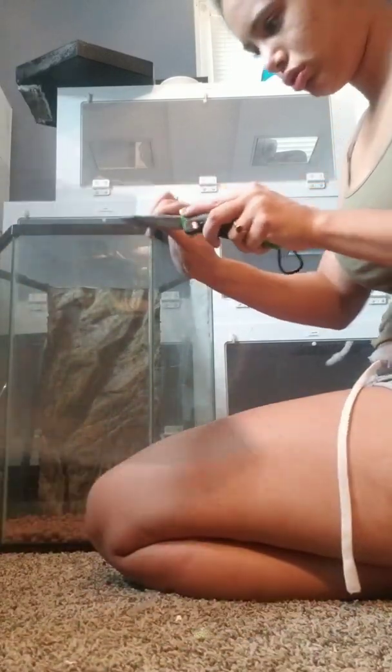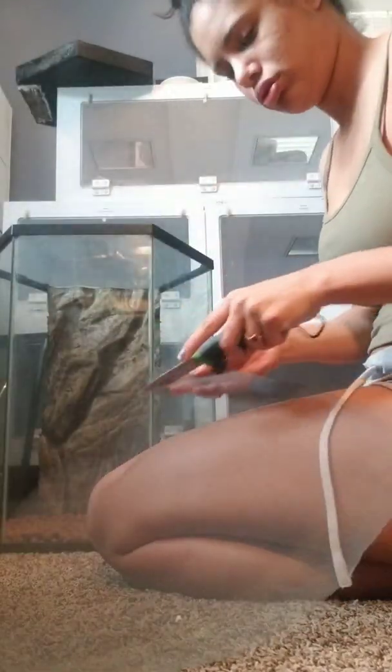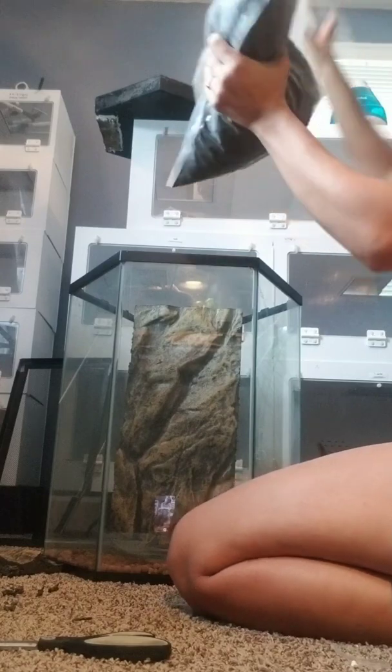After playing around for a while and seeing if I could cut it with a knife, I couldn't. I decided to go ahead and use scissors because I'm lazy. Next, it was time to add the next layer of substrate, which in this case was bioactive soil.